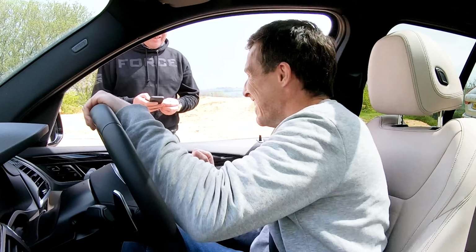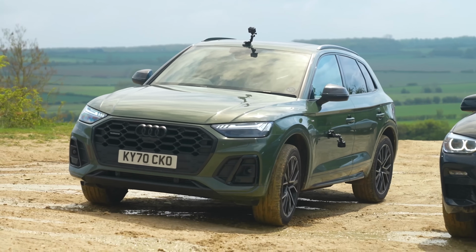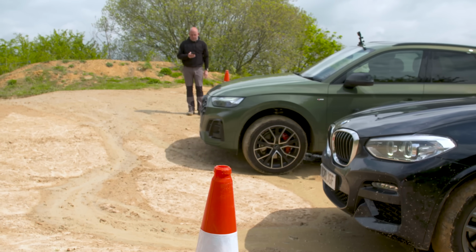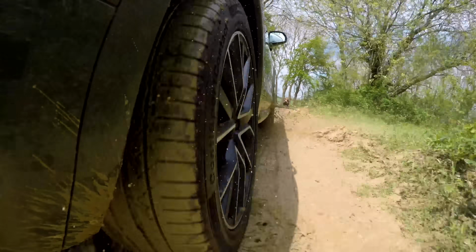Anyway, that's good. It's not bad. So let's see what the Audi can do. So let's get the Audi into position. 3, 2, 1. Oh, oof. That was a quick start as well.